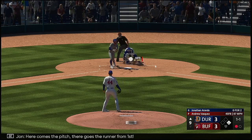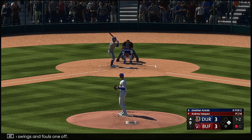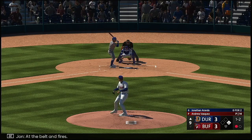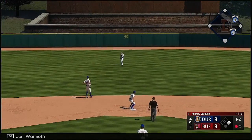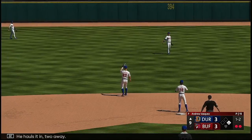Here comes the pitch. There goes the runner from first. He swings and fouls one off. At the belt and fires. Out to center. Warmoth drifts towards it. He hauls it in. Two away.